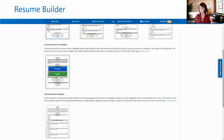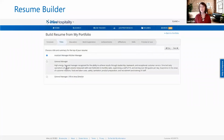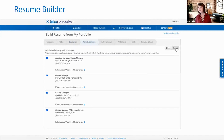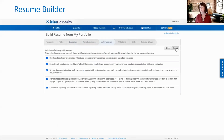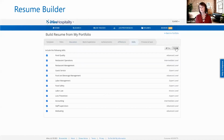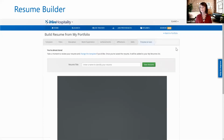So I like this one. I'm going to select it. I select my title and the summary. I select my education, my work experience, achievements, affiliations, and skills. And if there's something here that you don't want included on the resume, you can always unclick that blue checkbox.